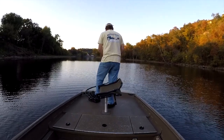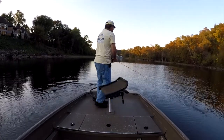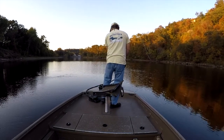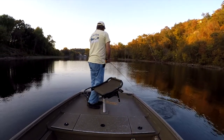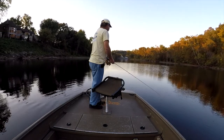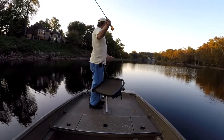Okay. I'll get the boat going back upstream just a little bit. Okay, you can see I got that chop, so I'm going to be stripping pretty fast, short. And I'm going to stop every once in a while. Sometimes you can see those fish following the fly. Like I said, it's right on the surface. Yep. I'll make sure I'm not picking up any crud.